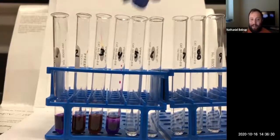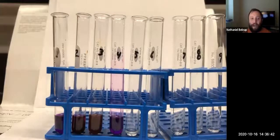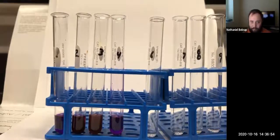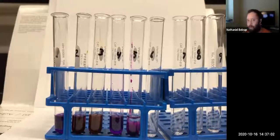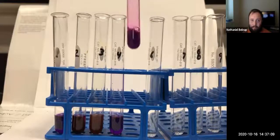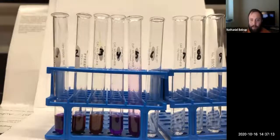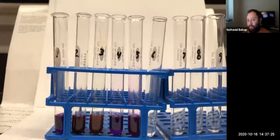Let's look at some other ones and compare those, because maybe those won't change at all. This one right here, number 4, is definitely still purple. So I would say number 2 and 3 are unsaturated based on the color change, especially number 3. This one is colorless. Yeah, see if you compare number 4, number 5. Number 5 looks like there was a color change, not as much as number 3.